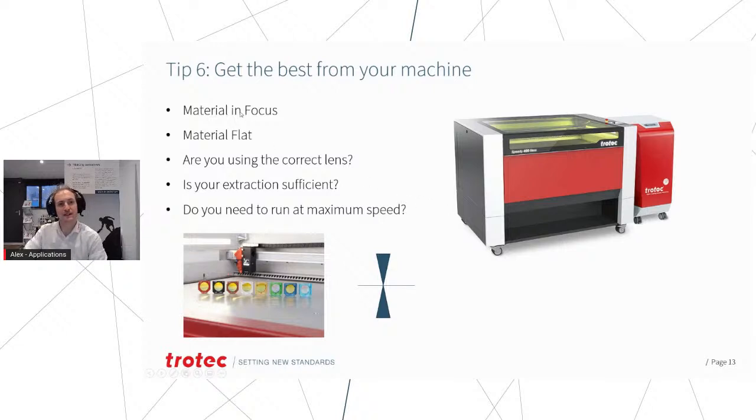So the first thing is that your material has to be in focus. If you're doing block text and other types of engraving, you can get away with a material that's not perfectly flat. But this over here is just a little example. You've got the laser beam coming down to your focus point, and if your material is not flat, say it's coming up to this point here, you've got a really wide laser beam, you're out of focus, and you're going to lose all of that detail. So it's not going to be a good result, even if you've got a great setup on the picture and everything else.